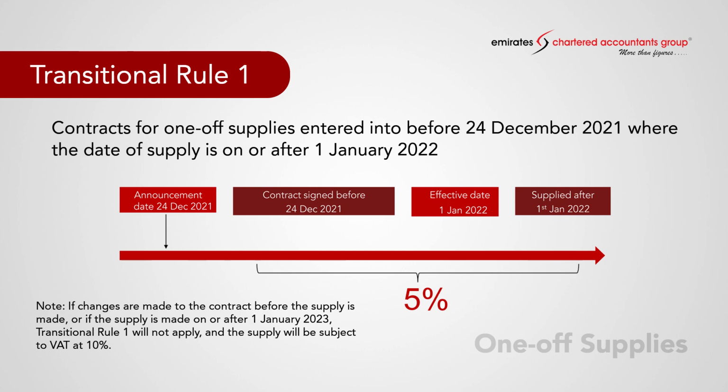The contract for one-off supplies which ended before 24 December 2021 and the supply is on or after 1st January 2022. Let us assume that you have signed the contract before 24 December 2021 and the supply is happening after 1st January 2022. Then the applicable rate of VAT will be 5%.